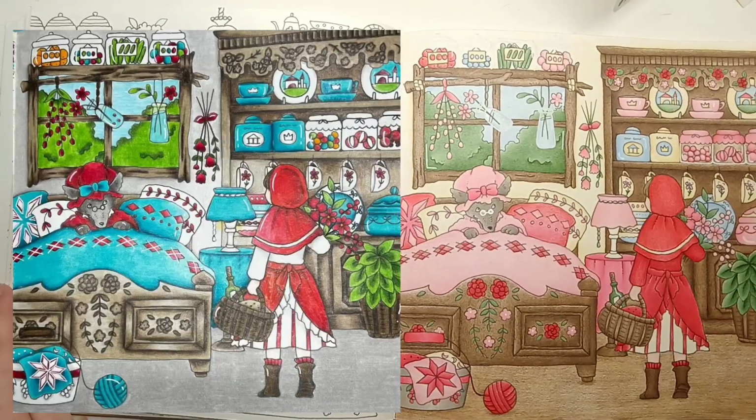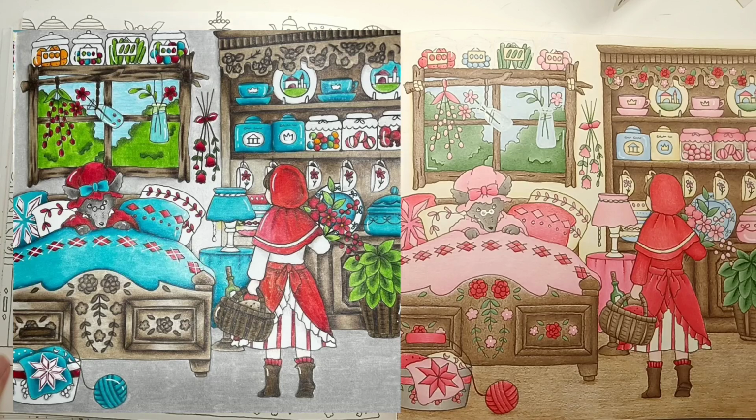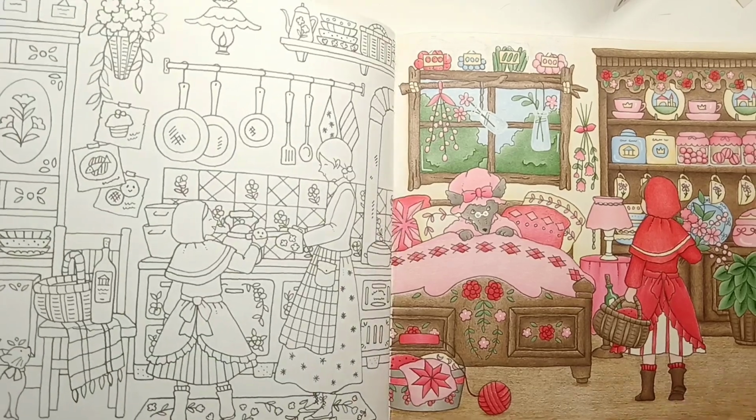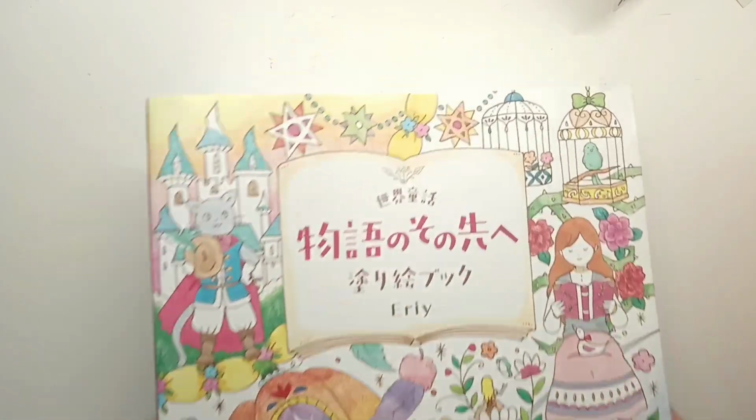She did her signature red and teal colour palette, which is always a joy to see. Megan loves that colour palette. I always think of it as her colour scheme. Whenever I see red and teal together, it reminds me of her. So that was the page we did together in Wild Fairy Tales by Eerie.